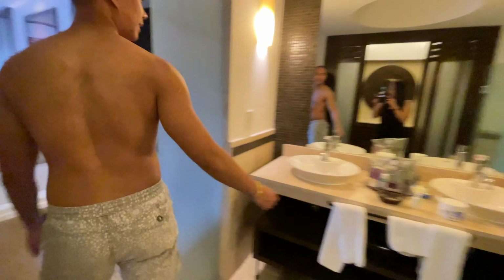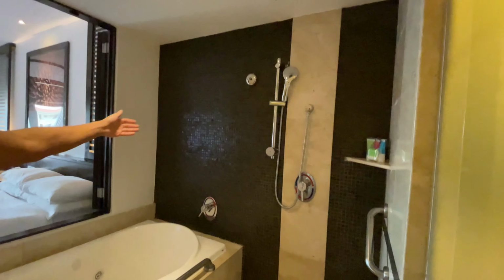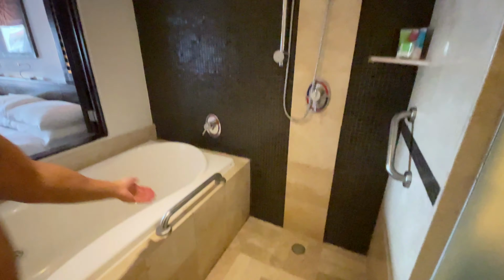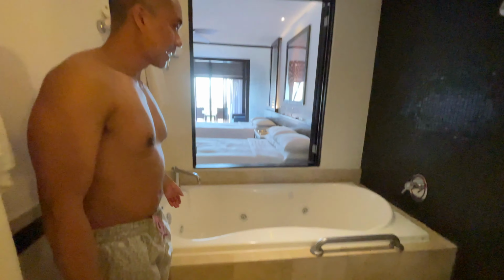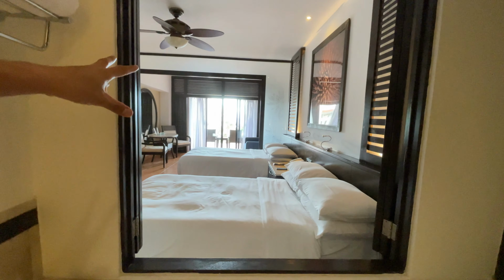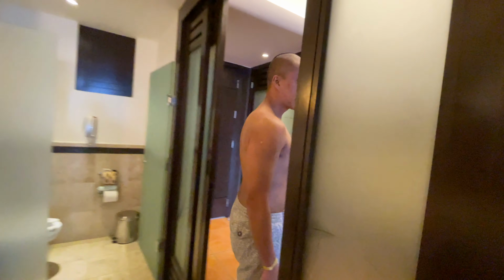We got a nice little bathroom right over here. Rainfall shower, which is our favorite when we're traveling. Bathtub right here. And we also can open this window, boom, out there to the balcony and to the main bedroom area so that you can enjoy the view. Let's go over here.